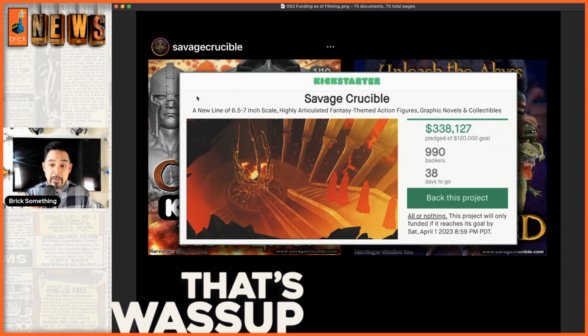I haven't even put in my order yet. I'm still trying to figure out what makes the most sense for my budget and my shelf, but I'm definitely going to be ordering these. So Savage Crucible is clearly off to a really good start, and this line's definitely going to be making waves in the toy world.